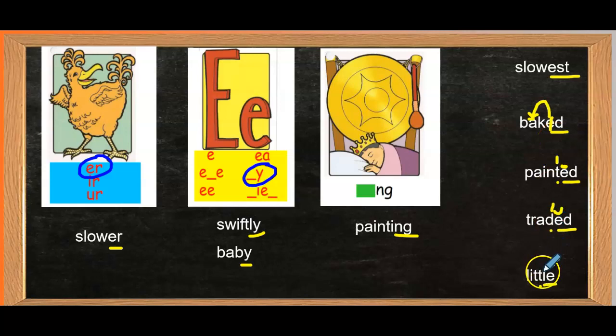The last sound that we'll work on at the end of a word is consonant L. LE says ool. So TLE says tool. GLE would say goal. PLE would say pull. Great job, boys and girls. Now, let's practice reading some words and sounds.